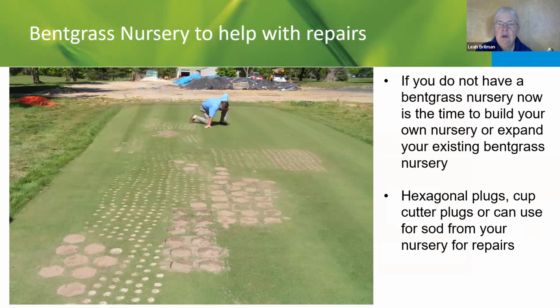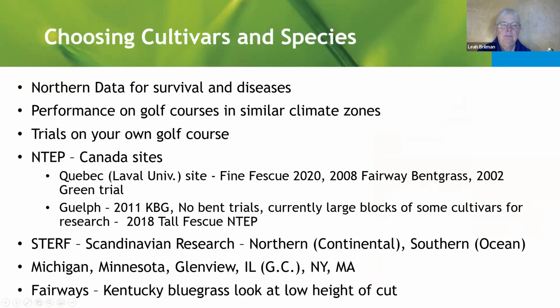So bentgrass nursery to help with repairs. If you don't have one, put one out. Here's where some of those hexagonal plugs, which fit in well together and can be used to repair small areas.